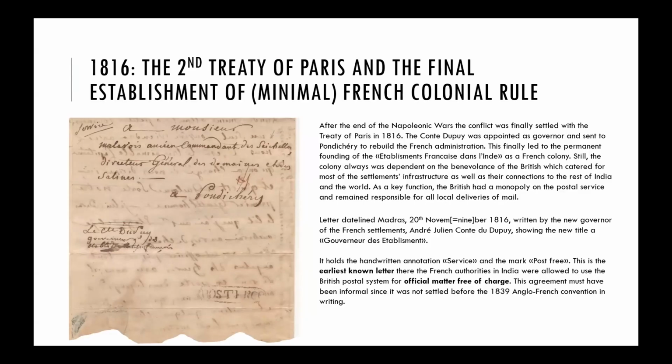And the British were rather clever. For example, they had a treaty with the French and also the Danish that allowed officials from French India and Danish India to use the British Indian mail service for free. So this is one of the really, really interesting letters. Two of them exist by, in this case, Comte Dupuy, who had been the new governor of French India, and he traveled from Europe to Pondicherry in 1816.